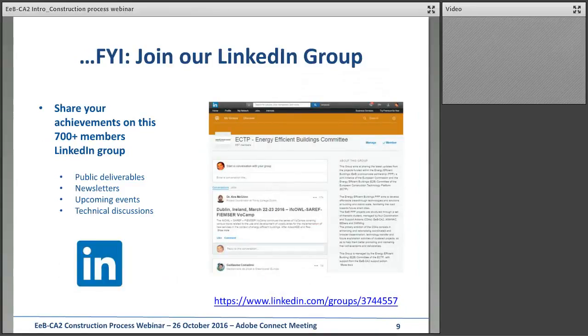And then the last point will be our LinkedIn group. This is actually a part of the ECTP LinkedIn group. If you are not already a member, I suggest you become a member. Again, this is free of charge. This is also a very good tool because it will provide you the opportunity to promote your project's results and activities to a very large audience of professionals. So for dissemination of the results, this is really a very good tool, I think. And then that's it.